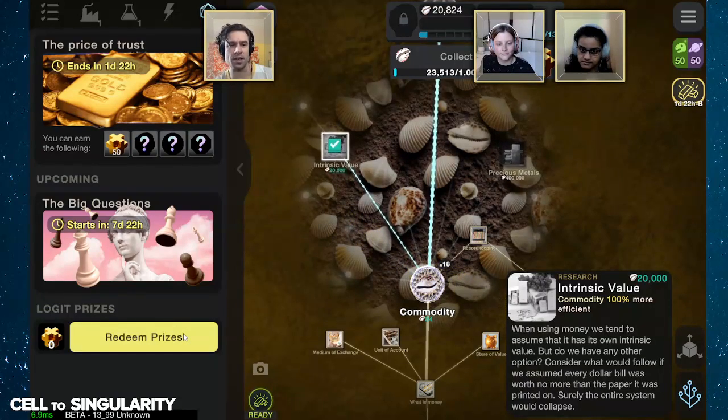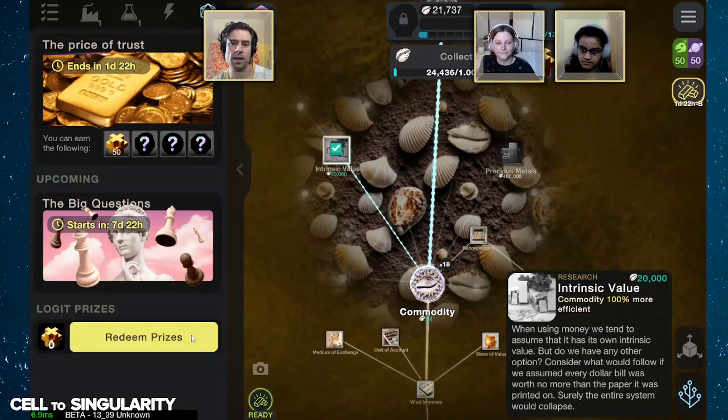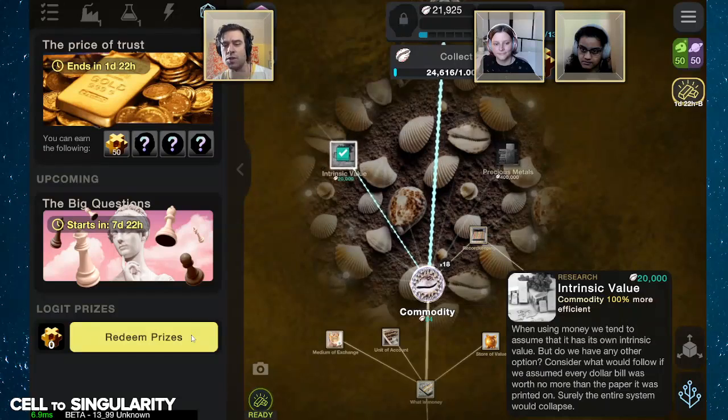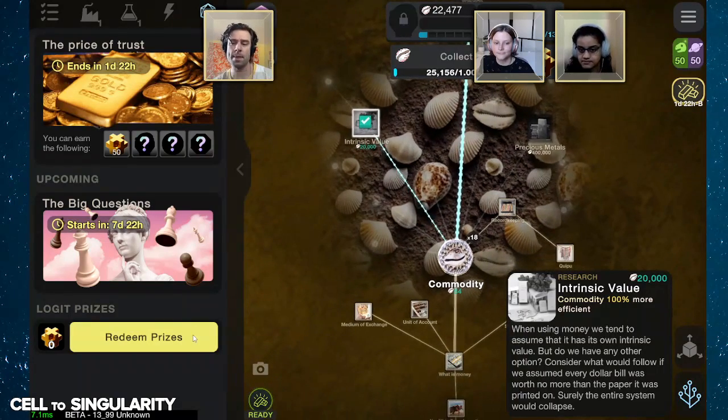It's got the badges and logits you can earn, and it also shows next week you're going to have a rerun of the philosophy event. So that's going to happen in 7 days. So the idea of this tab will show you the schedule. If there's an event you're really excited about, if you missed it in the past, you can see when it's coming up.